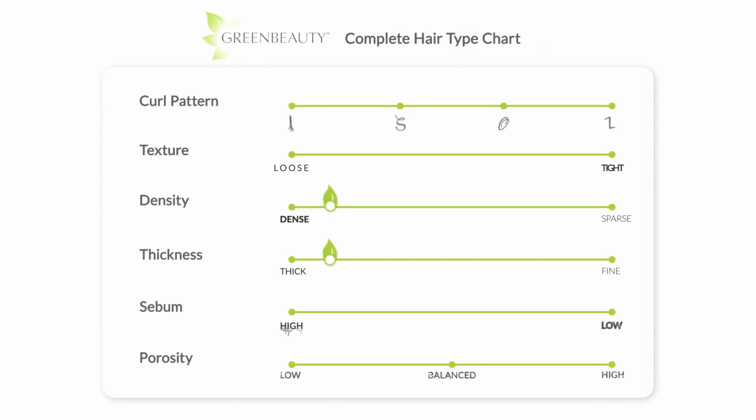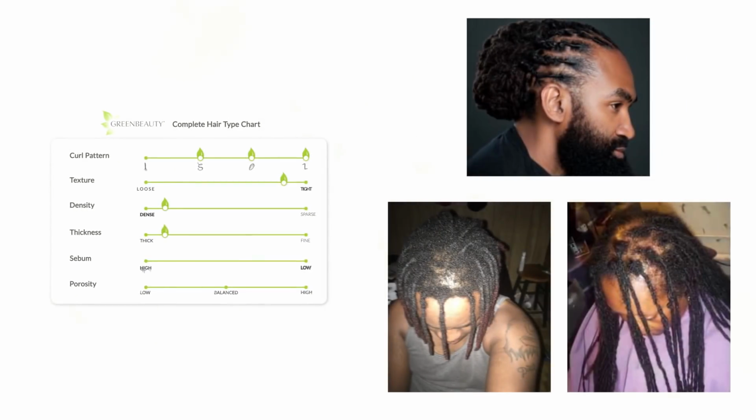Dense, thick, and tightly textured hair like mine gets heavy as it grows out, so it doesn't take much to put tension on my scalp. And the edges are the most fragile and sensitive area. So for the most part, it's normal for this hair type to experience some level of thinning over time that needs to be managed. You see this a lot with locks.